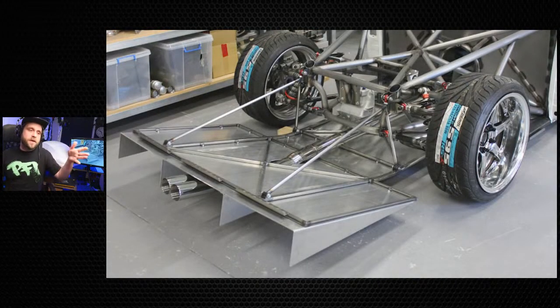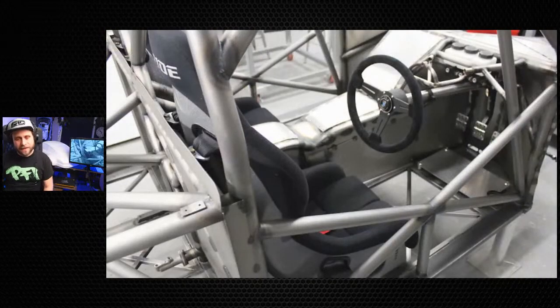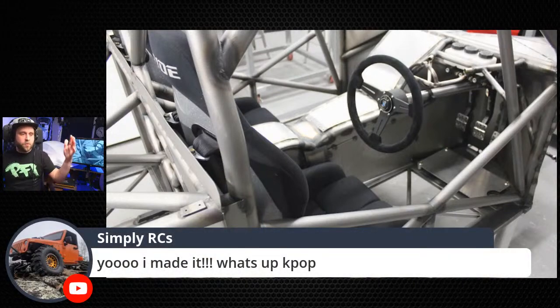And here you can see another one of these things. I can't really 3D print this thin pipe, so I don't know if I'm going to go this route for the back, but look how cool it is. How cool is that? Simply RC, man, what is up, buddy?